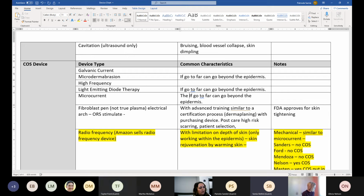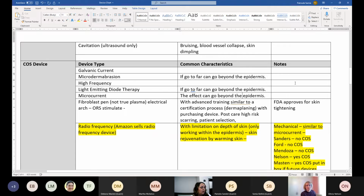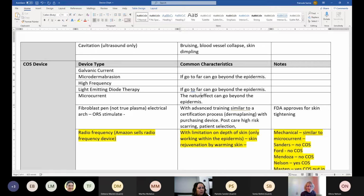I think it comes back to stimulating the natural biological effect and the health and beauty of the skin. Do the others agree, or is there any different opinion on that question? This is Pamela Sander. I agree with that.